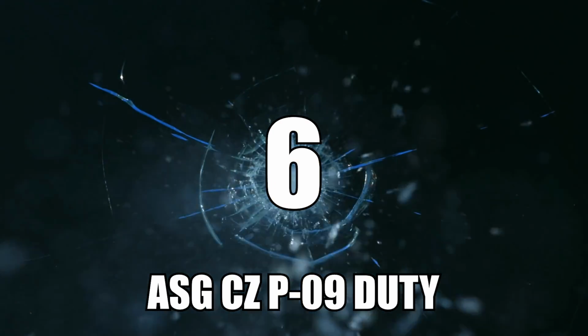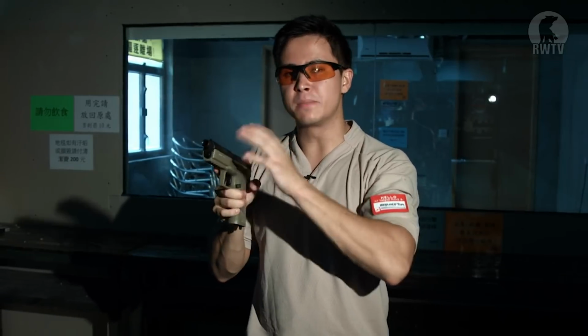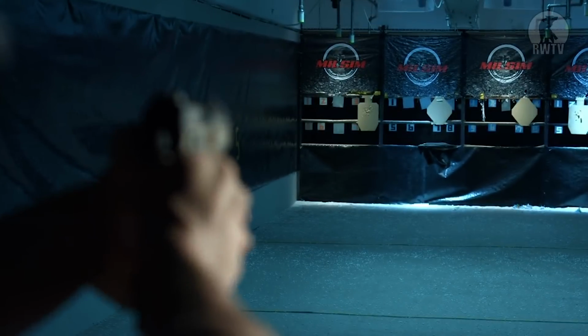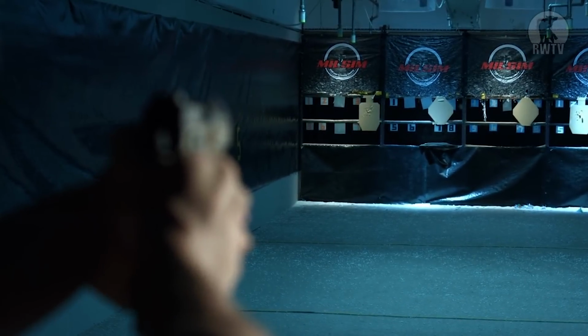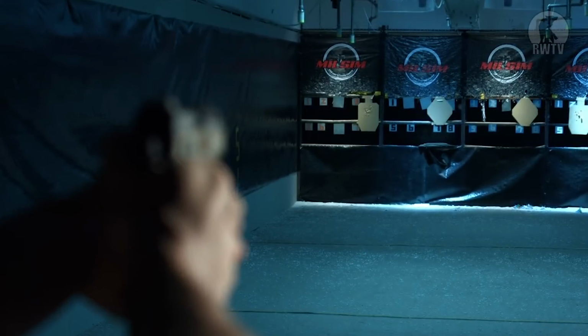Number 6, the ASG CZ P-09 Duty. The P-09 Duty is an extremely capable gun and even won the popular Airsoft Player's Choice Awards Pistol of the Year at one point. The pistol is solid and shoots extremely consistent, also came with a green gas variant.